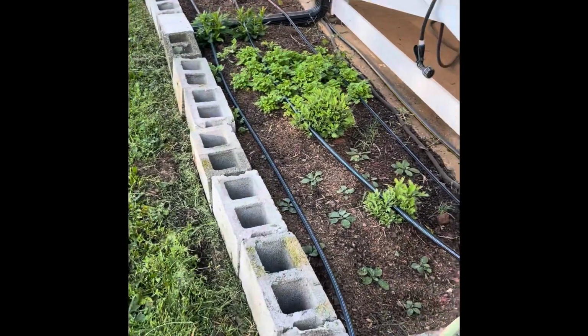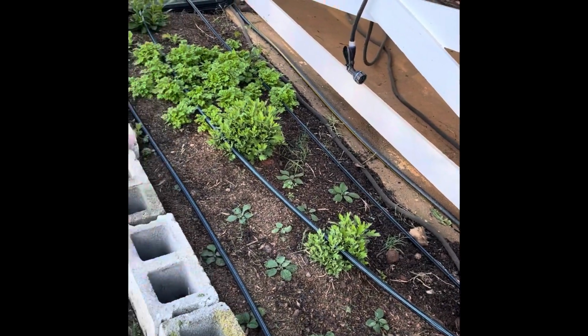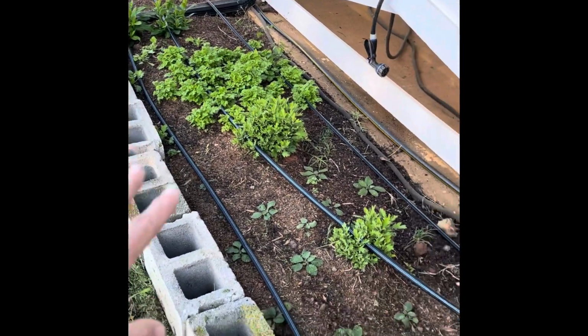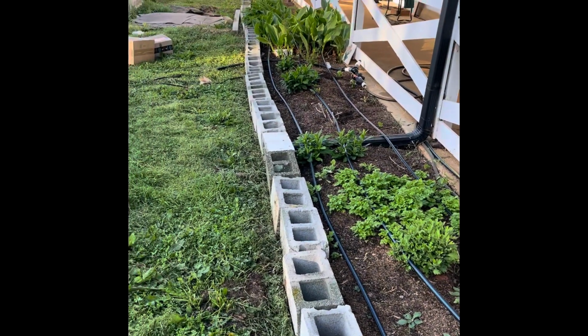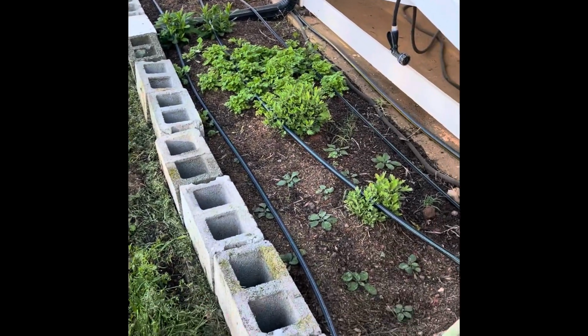We've started laying the irrigation lines in here, and they're just not completely hooked up yet, but that's been okay because we've had a lot of rain and we haven't needed it. But we will be adding that in.